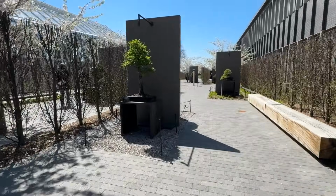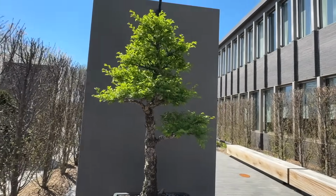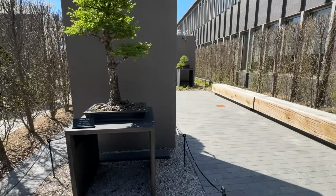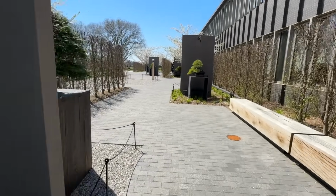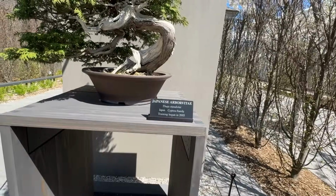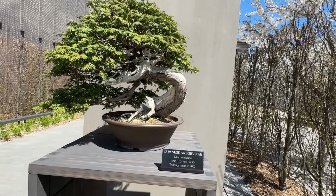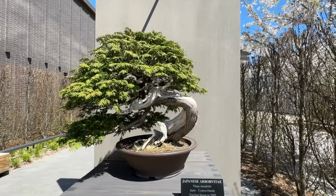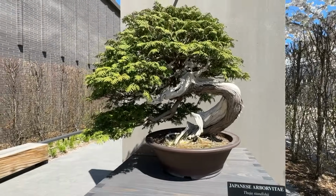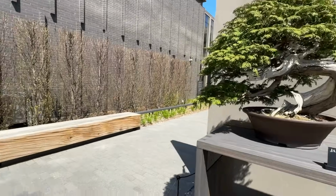I have not seen this one yet. This is a Chinese elm. Unusual style. Thuja. I've never seen a thuja as bonsai. They're usually regarded as hedging plants. Yes, they are.